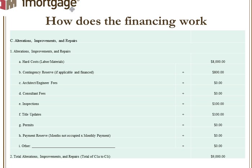Next, we'll run through the financing. We're looking at this example. This is a Fannie Mae worksheet, and if we were looking at hard cost labor and materials of $8,000, contingency reserve would be $800. Architect and engineer fees probably wouldn't apply at such a low rehab amount, but it could. Consultant fees would be like your FHA consultant. Typically, I see them charge around $500. But it's going to be based on the client's choice, so they can call different FHA consultants.